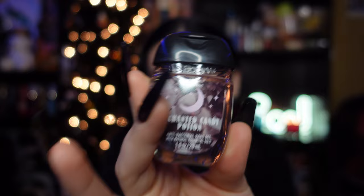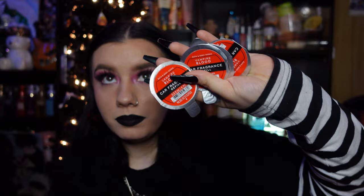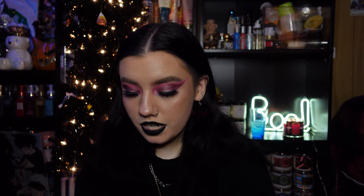So there are two more hand sanitizers in this bag. It's repeats. I got one other enchanted candy potion, and then I also got one other vampire blood. Then up next, I did pick up a bunch of the Carrefour fragrance refills in vampire blood. I think this is the first time that they brought out a Halloween car fragrance refill. So I picked up quite a few. I picked up 4 in total, and then one is actually in use right now.